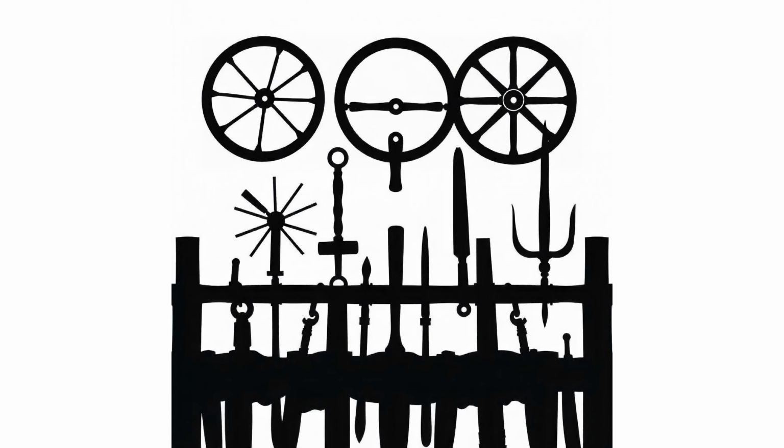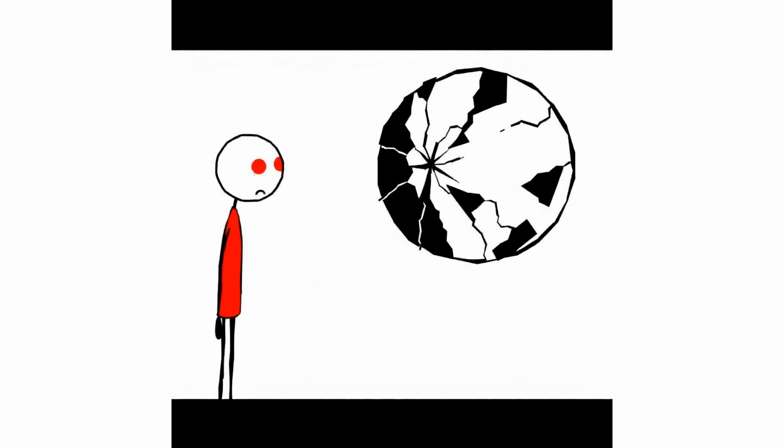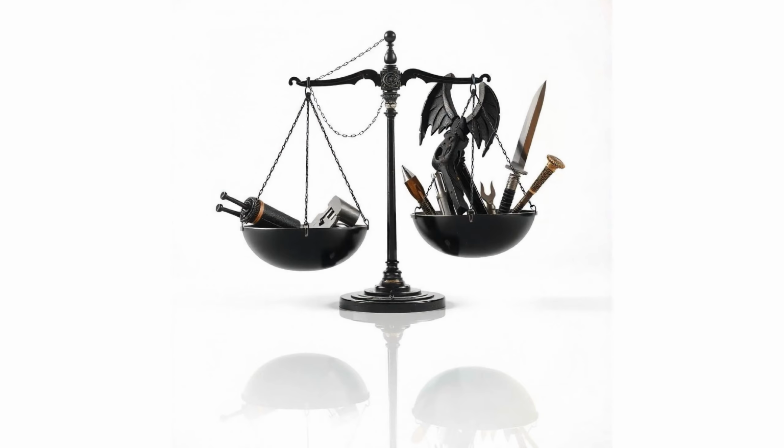This gruesome history reveals humanity's dark capacity for cruelty. While we've moved beyond these barbaric practices, their legacy reminds us how far civilization has come and how fragile that progress remains when fear overrides humanity.